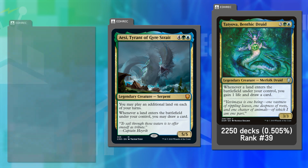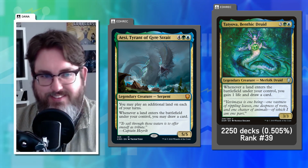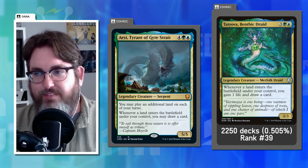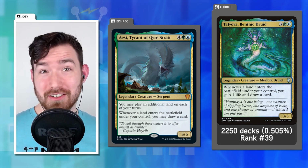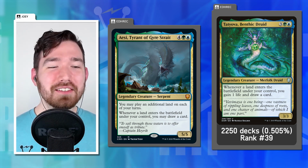Do you think that might happen? I mean, until the newest Simic commander who does the same thing comes out, I guess, then AC will be the one vying for that throne for sure. It lets you play 2 additional lands instead of just 1, and you draw 3 cards per landfall ability. Oh man. All right, what else are we seeing?